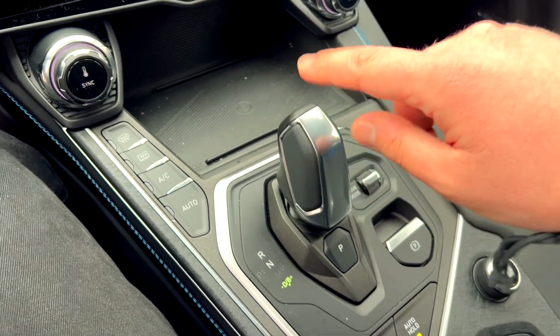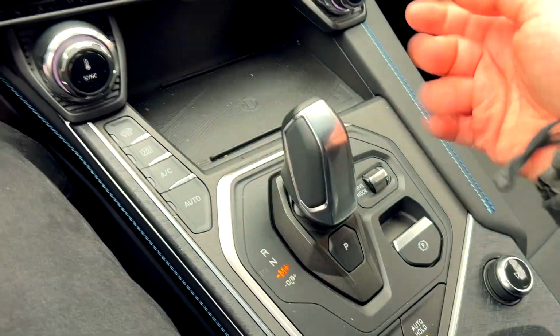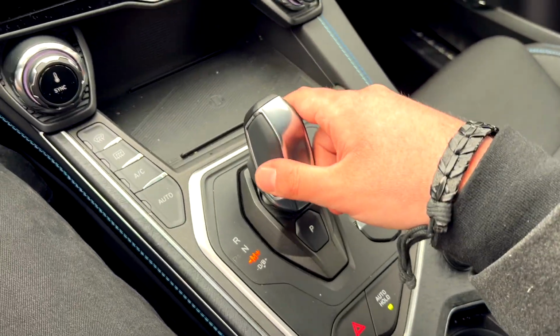The interesting thing is this shifter, as well as moving up and down, can move left and right. If I push to the left, we're in manual mode and the engine has now started because it's getting ready to shift gears.